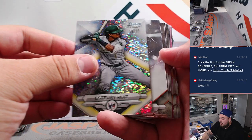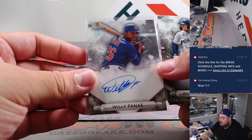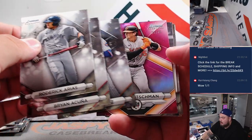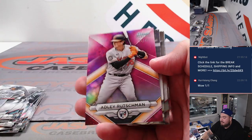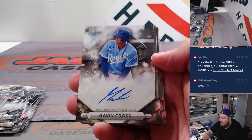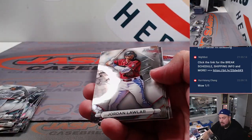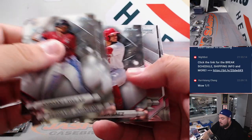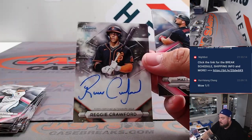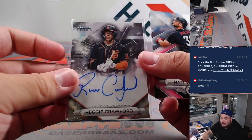The Stewie Ruiz. Willie Fanas for the Mets. Nice Adley Rutschman to 75. Orioles going to Adam. And then Gavin Cross. All right, that's four base autos. It's got to be a good one coming up. Or maybe not, actually. Reggie Crawford. Man, that was just like the worst base autograph then. Nice one there for the Giants. Alan Murdoch.